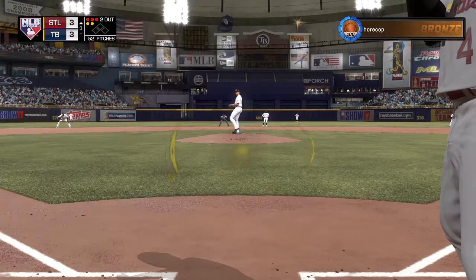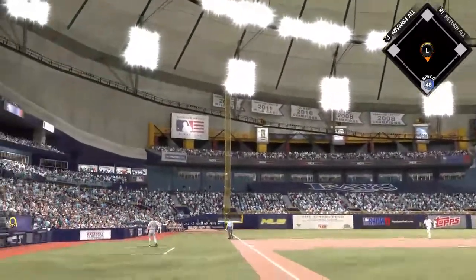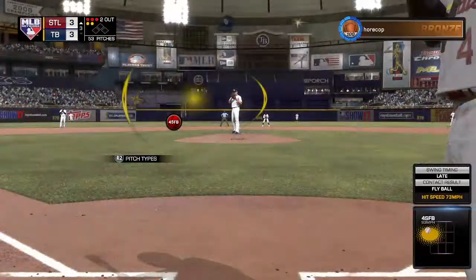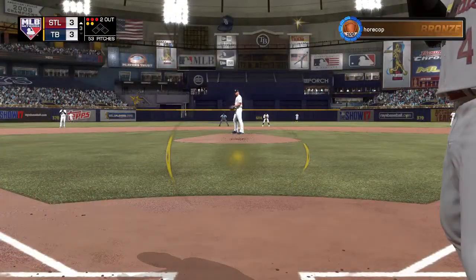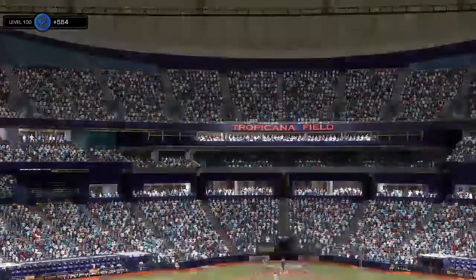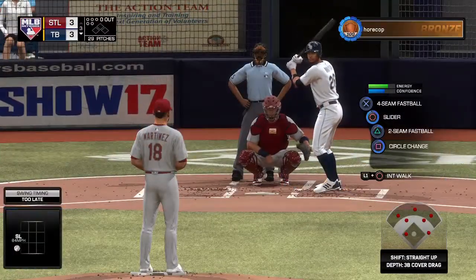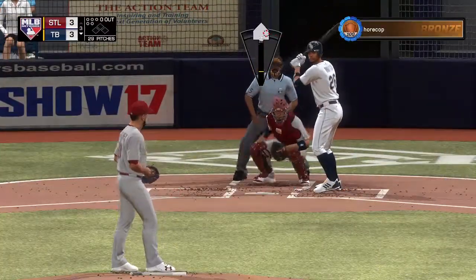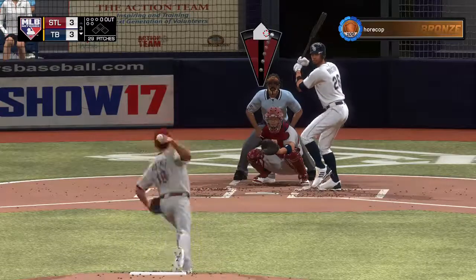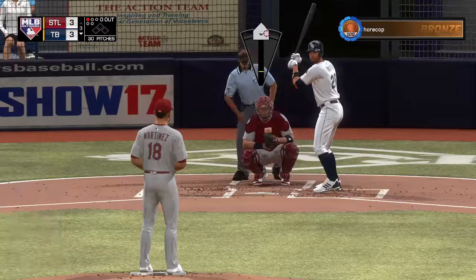Still 3-2. Another one sent foul. On the 8th pitch of the at-bat is the one that finds. Digging in to try it again. Keon Broxton, 0 for 1 here in the early going. Center fielder. Thought he had the inside corner that time, but it missed for ball 1.